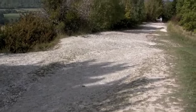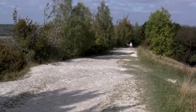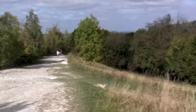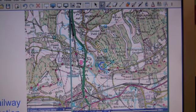The path has bare rock and soil down its centre. When it rains, the surface runoff adds to the erosion from the trampling of countless feet. The path runs northwest from the summit down towards the railway station at West Humble.